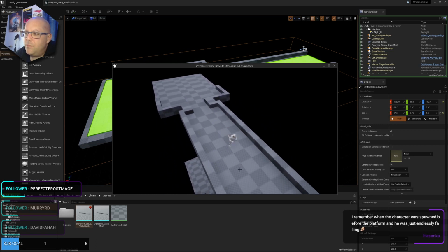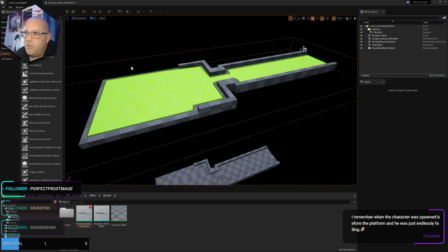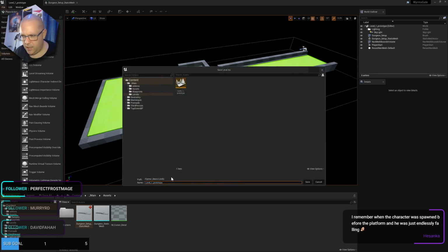Hooray! So this is what I actually figured out by the end of last stream. And then I deleted everything because I need to continue to work on the BSP and not use that. But you know what we are going to do? We are going to save current as level one pathfinding.